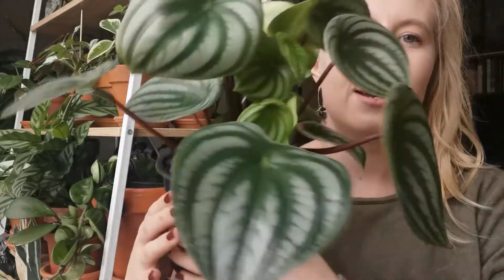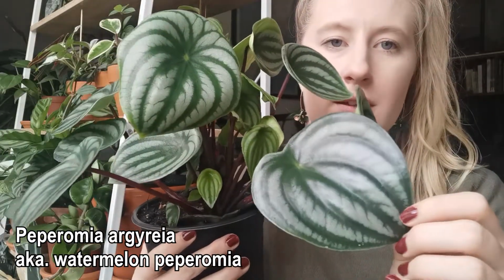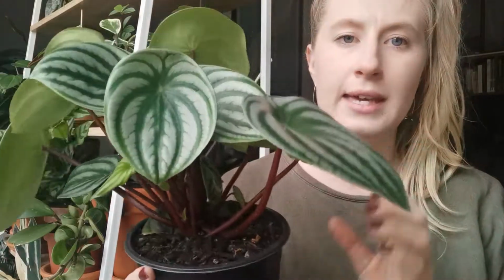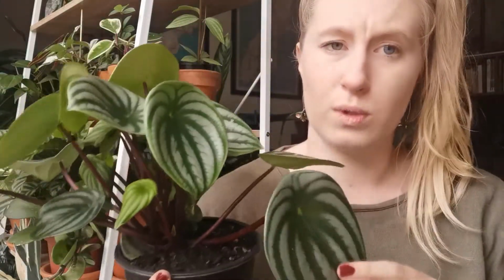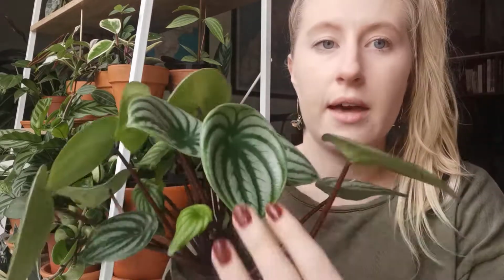And another plant that I got was this one. So it's a beautiful watermelon peperomia. Look at that leaf. So beautiful. So if you have seen my peperomia video, yes, I already have a watermelon peperomia, but as I mentioned in that video, I was struggling with it. It just wasn't happy. Its leaves were always coming out deformed, even with calcium.